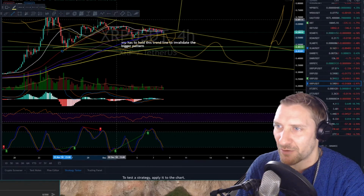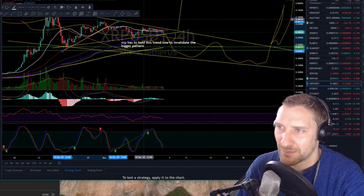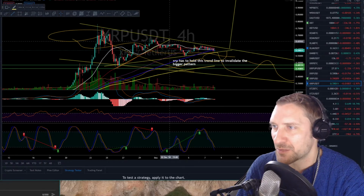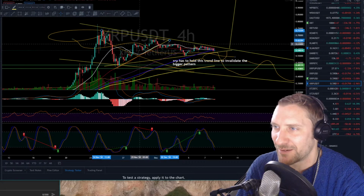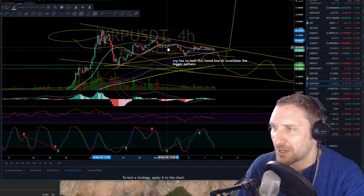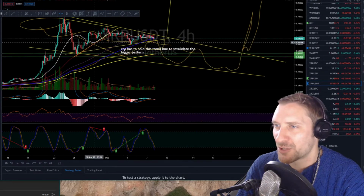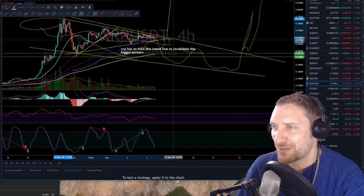Here's another trend line right here. You can see that XRP was forming this trend line. This was the first pattern that we were in, before this pattern. And I said before this, if XRP has to hold this line, and it broke that line sideways, but it formed a larger pennant. So then we changed the pattern. We always have to keep changing the pattern.